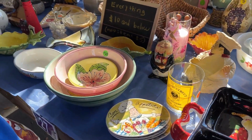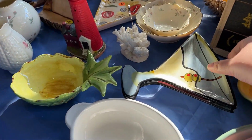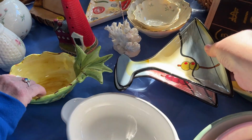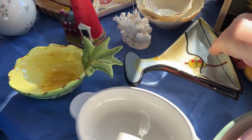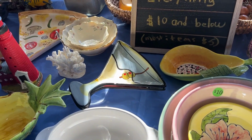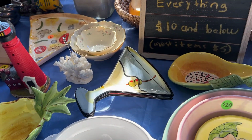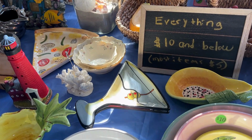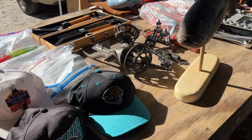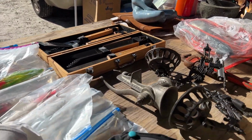The martini things are cute. What are these guys? Oh, they have a box too. 4 for $5. It's cute. And it's 2 for $5. And it's a set. Those are different. And then the others are Lenox. These dishes match that pattern. Only $5 each.